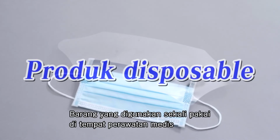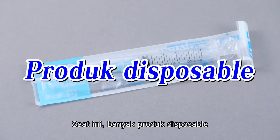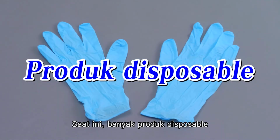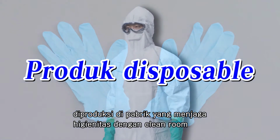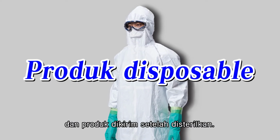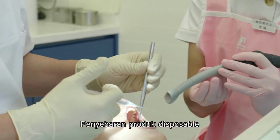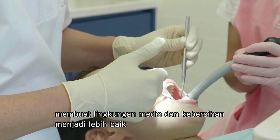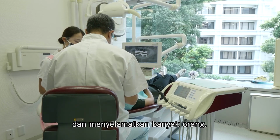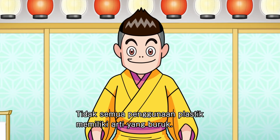These types of products used in the medical field are called disposables. Currently, most disposable products are manufactured in clean rooms and other hygienic factories, and are then sterilized before being shipped. The widespread use of disposable products has improved the medical and sanitary environment, saving many lives. As you can see, plastic has positive uses as well.